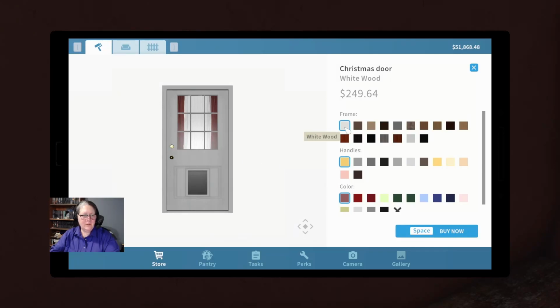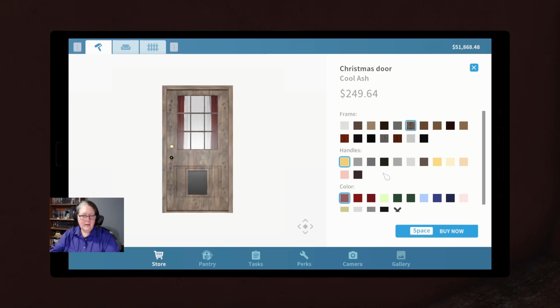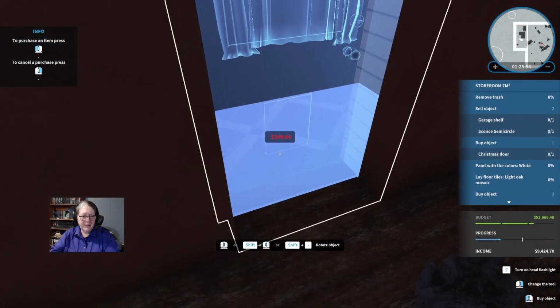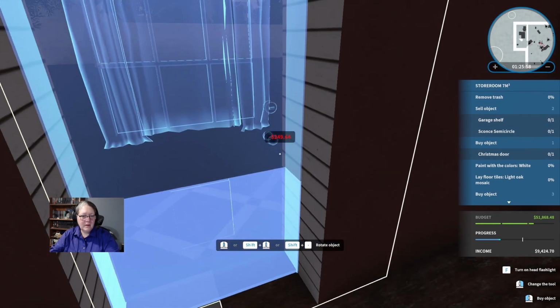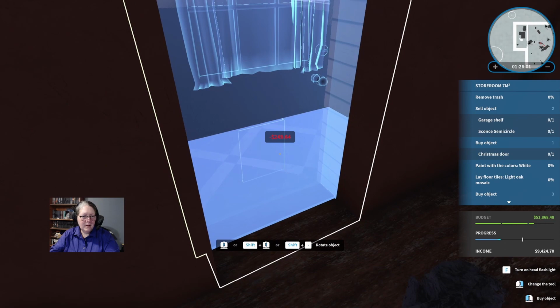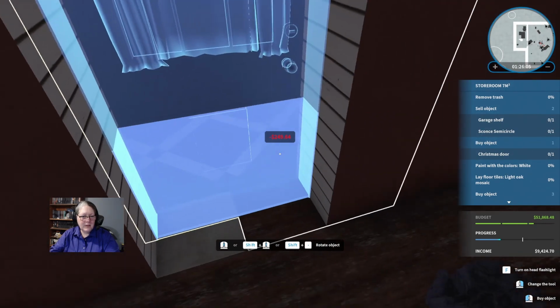The handles are gold. The frame is white. I could make it a cool ash frame or a cedar door. Cool ash door. There we go. No frame. Everything is the same. And we should... Alright, so what I'm looking for is the path.